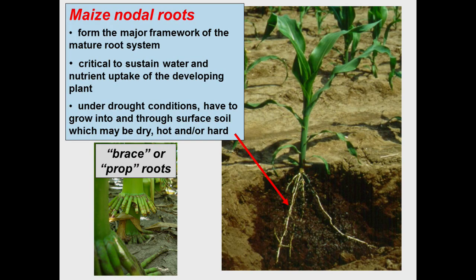As I said, these are the roots that form the framework. These are the roots that go down 6 feet into the soil. But because of the way they are developed over time from the successive stem nodes, the initial ones are developed in the surface soil. Later ones are actually developed above the soil and have to grow through the air first before even penetrating into the soil. And you can imagine under a drought condition, this surface soil may become exceedingly dry and hot and hard. And if those roots don't have the ability to penetrate into the soil, then the plant loses the ability to develop the majority of its root system. And in fact, that can happen.